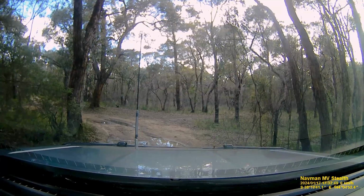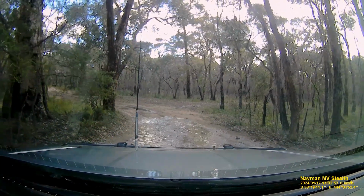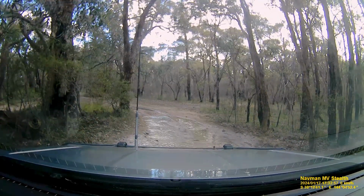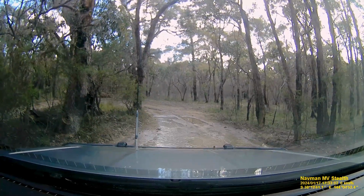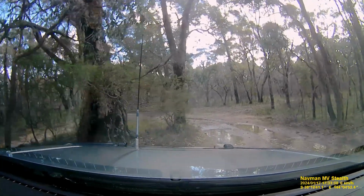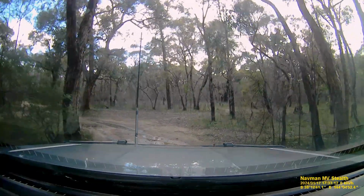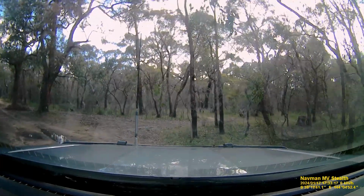So at this stage I have to back her up again and then put the car kind of halfway up the bank to the left and right into those bushes to get the van to wiggle around and miss that stump. Again, you've got to really have eyes in the back of your head. You're checking your mirrors, you're checking the top and the bottom of the van as you go through here. And we get through without too much issue.